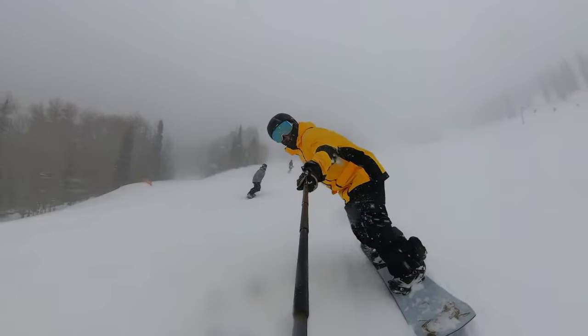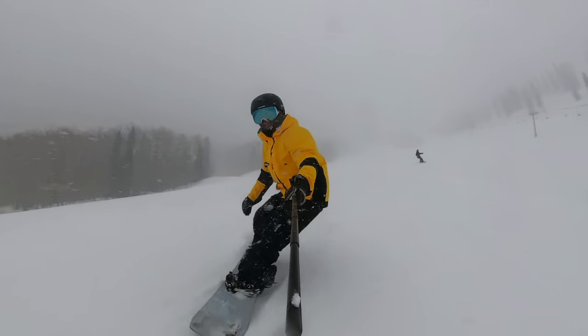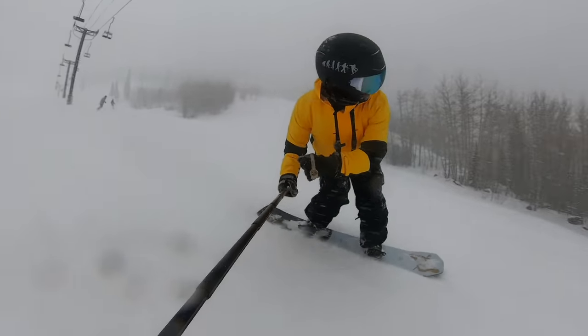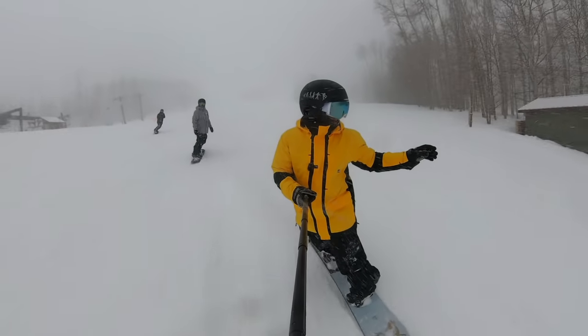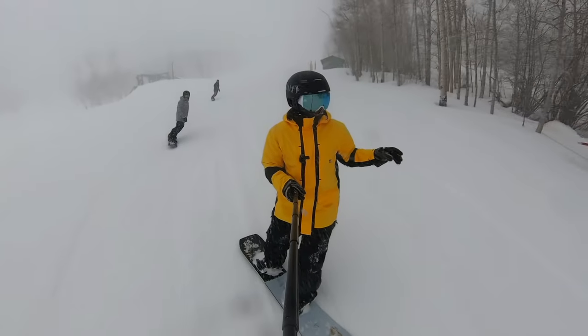And I can still do things like that, and you guys can see. So, camera tricks. Oh, I can't see anything. I should put my clears on. Oh! But there's a terrain park here. And we're gonna go into that because I can see these bright yellow signs.